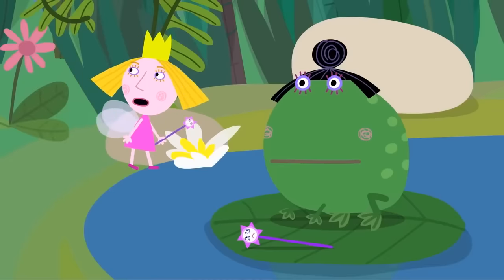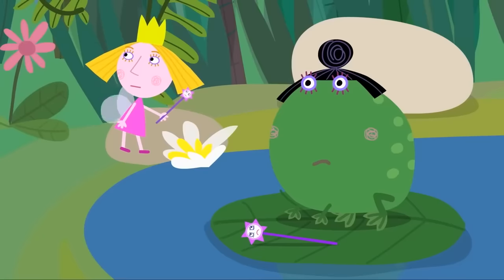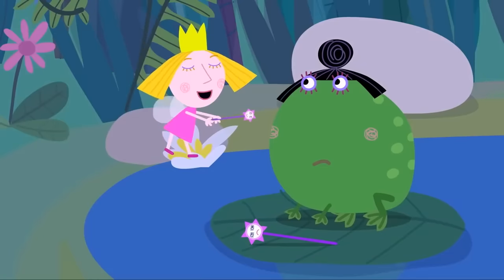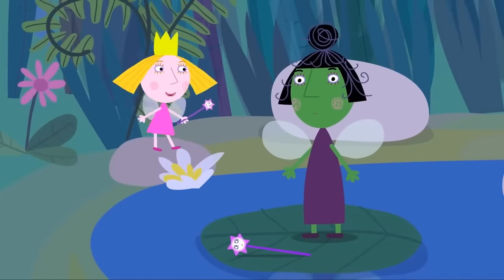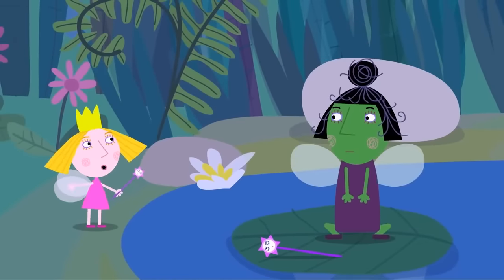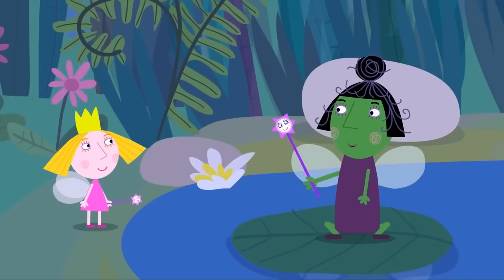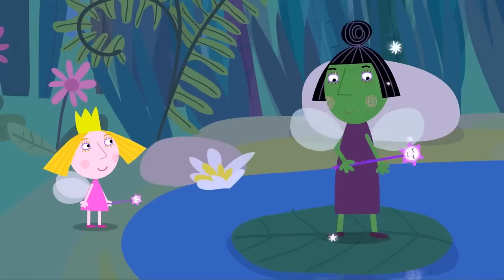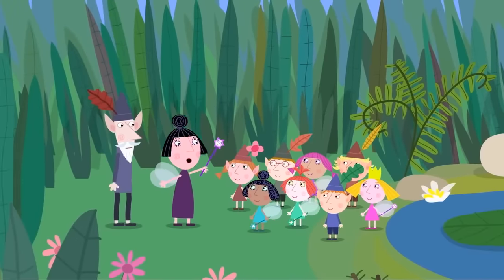I'm not sure what spell to use. I'm sure Nanny Plum would want you to just have a go anyway. OK, I'll try this. Abracazary, frog to fairy. Oh, it worked. Oh, thank you, Holly. Oops, sorry, Nanny. You did very well, Holly. But you shook your wand a bit too hard. Abracazary, frog to fairy. Hooray! You see, children, it's all in the wand control.